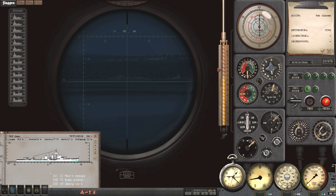Let's try to get range once again. Line up. We could ping, but that would obviously be suicidal. Ah, god. Stupid wave. There we go. Yeah, I think that's about right. We'll just go ahead and manually put in 2.5. Alright, angle on bow, just like so.